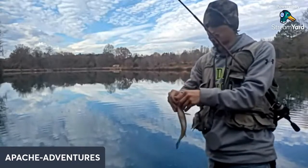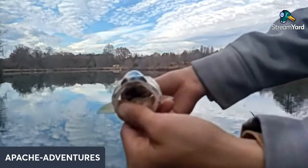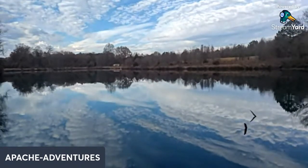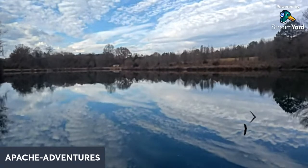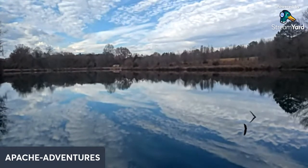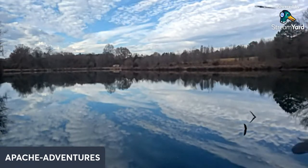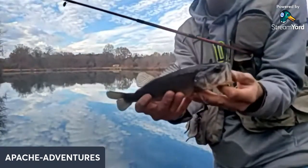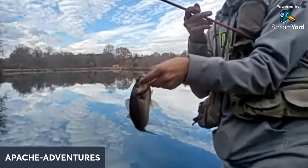Easy, easy. He inhaled that. He inhaled the jig on that one. Let's see who else we got in here. Hooked up. What's up? Think about what you want for breakfast. There we go. Got the hook out. Beautiful, beautiful little bass. Very, very beautiful. Sweet. All right, let's get him back out there.